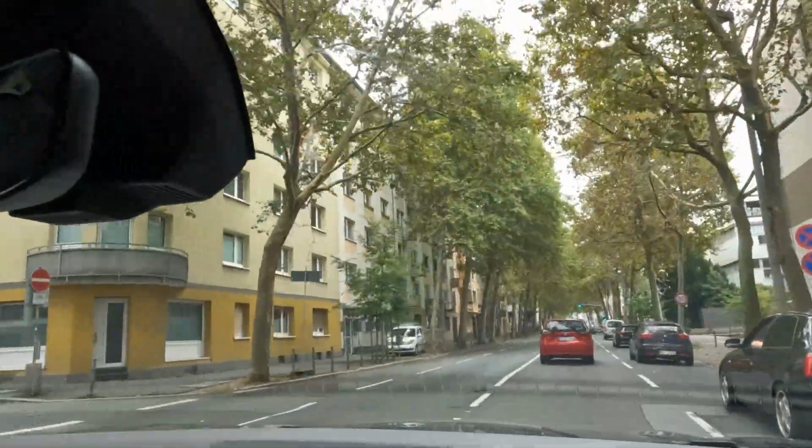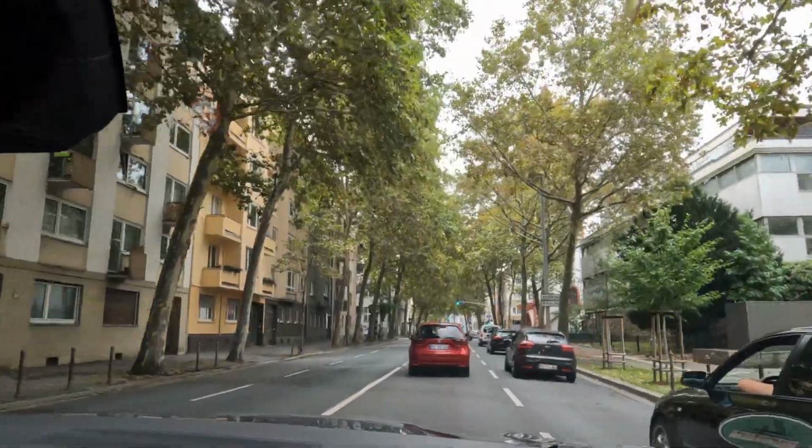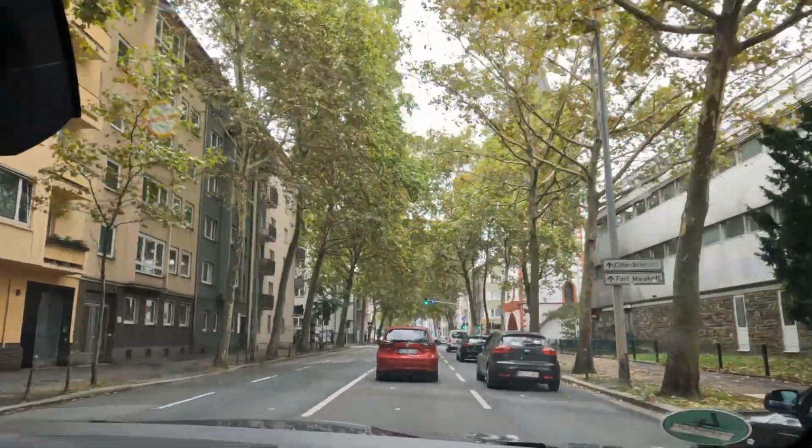Good morning, everybody. We are now on the way to Stuttgart. We are leaving Mainz, not man, Mainz. From here to Stuttgart is around 2 hours, and it's around 205 kilometers. And yeah, you can see along the way here. This is the Mainz city.